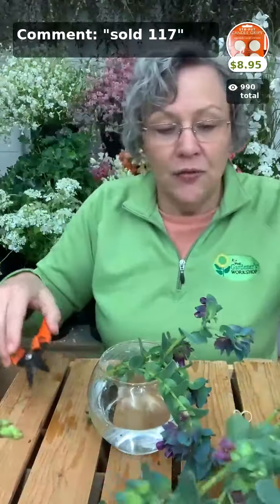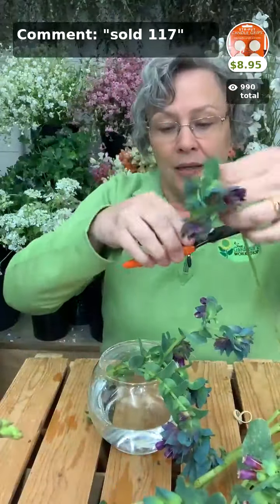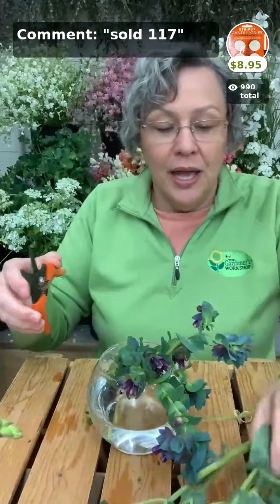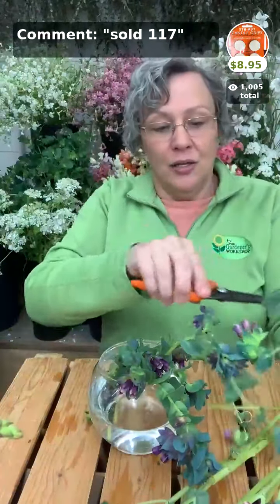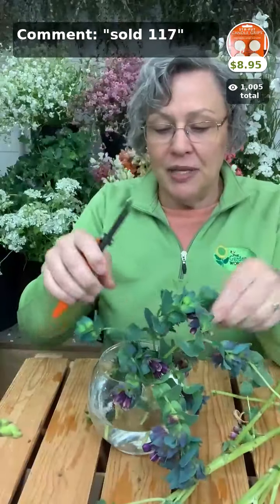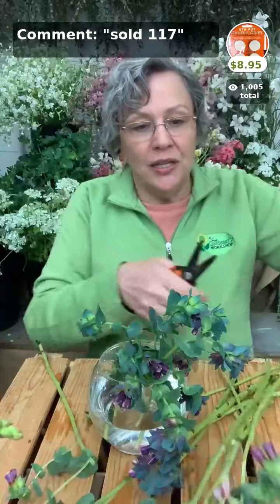So we're just going to take a few more of these and cut them. Sorrenthy, isn't it? Yes, beautiful. And you just simply, shorter's always better in short containers. And you just take them and stack them. And you can see how beautiful this is going to be once you get these all in there.